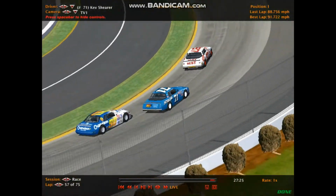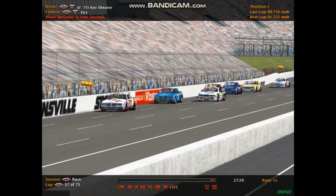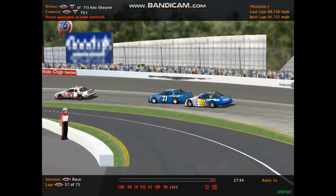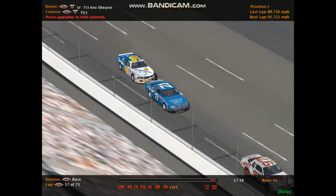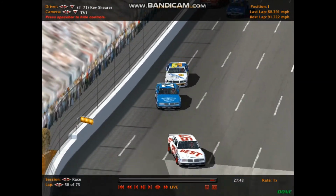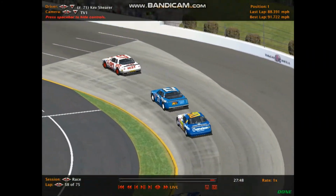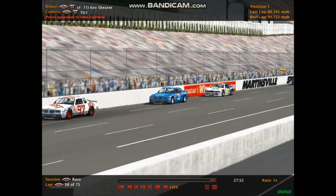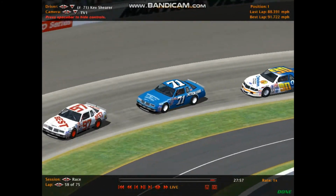Kev slips up the high side. Here comes Charles to the low side. This is for the lead. Down the back stretch, Charles pulls in behind Kev, could not make the pass for the time being. But Charles ain't afraid to use that bumper, that number 90 car, however. Kind of goes back to the old deal at Martinsville, though. Catching him's one thing, but passing him is a whole nother story.